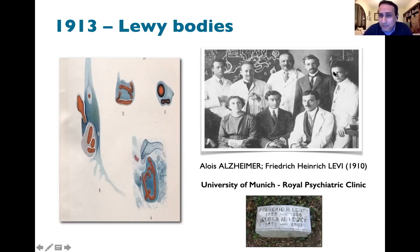Lewy, what did Lewy do? He first identified in the brains of people with Parkinson's disease, and these are some of his actual drawings, these brown-shaped bodies, as they call them in English. He saw them in the nerve cells. In fact, they were called after him, Lewy bodies.